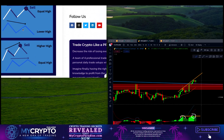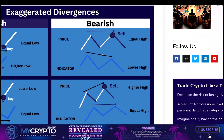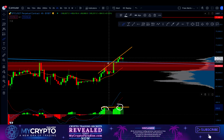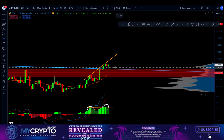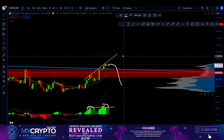And if we go back to the educational post we have made on our website mycryptoparadise.com, you can see that this is again the second type of exaggerated divergence, when the price is making a higher high, however the indicator is making an equal high. It is again signaling weakening momentum. This, at the time of reclaiming the very important resistance, is something you need to be very cautious about, because it signals that there is not going to be enough buying power to push this price action higher right now without firstly having some kind of consolidation or correction, right? So again, another reason to be very careful right here.